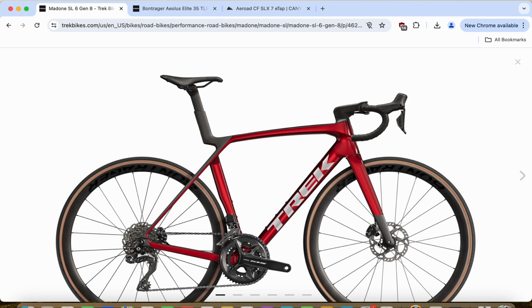Maybe this is totally new to Trek, but I believe that Giant has been using this manufacturing of forks for some time now. But again, it's very nice that Trek has managed to reduce a bit of the weight with this new construction of the carbon fiber fork.